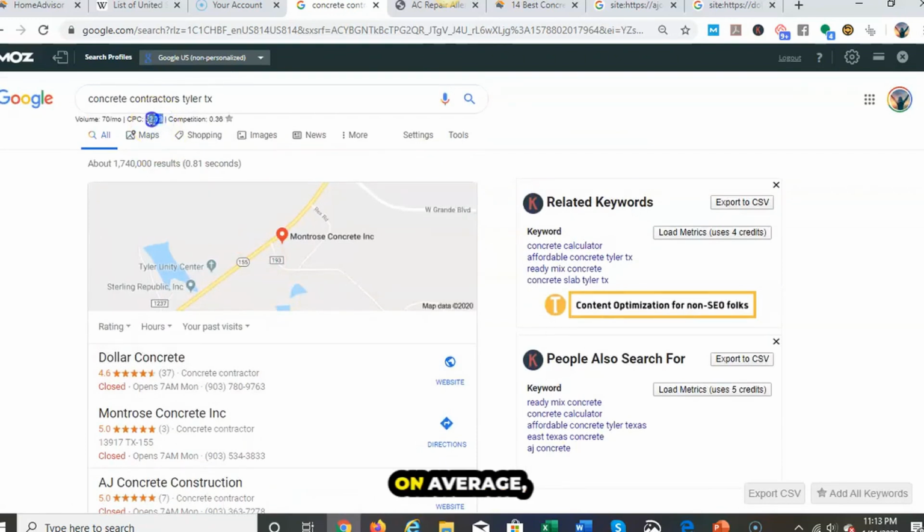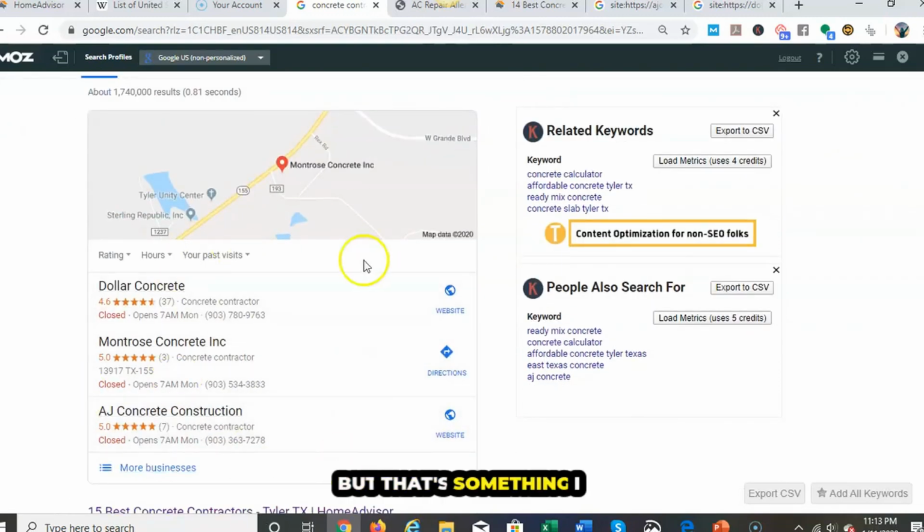Let's say on average it takes 4 clicks to get 1 call. Let's say it takes $4 per click, and that's $16. You spend $16, you get 1 call or 1 lead, you pass it to the company, and they pay you $25. So you actually make $9 off of each lead you send to them running Google Ads while you're waiting for the SEO to kick in, right? We'll get into all that in a little more detail, but that's something I like.